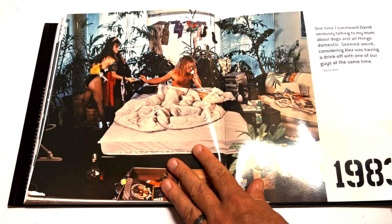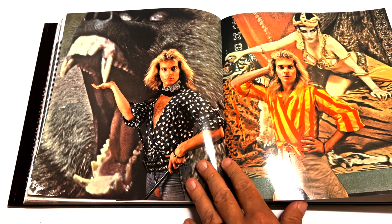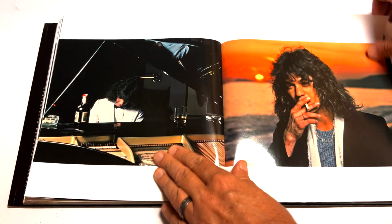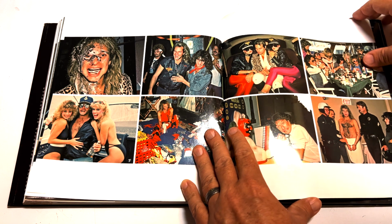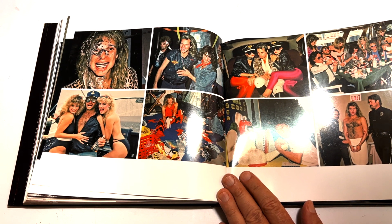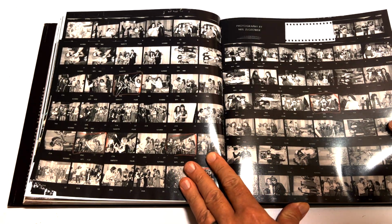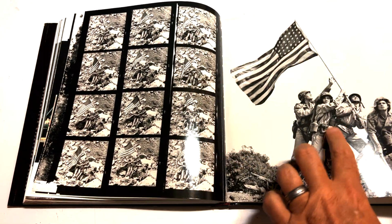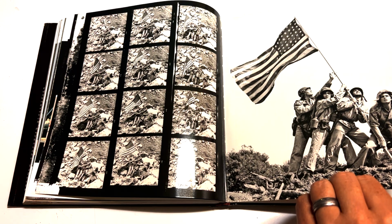'83. Interesting hairdo going on there for Dave. Ed playing the grand. Lots of partying, man. Those were the days. Party, party. That's nice. That's very appropriate. We just came off a Memorial Day weekend, so check that out.